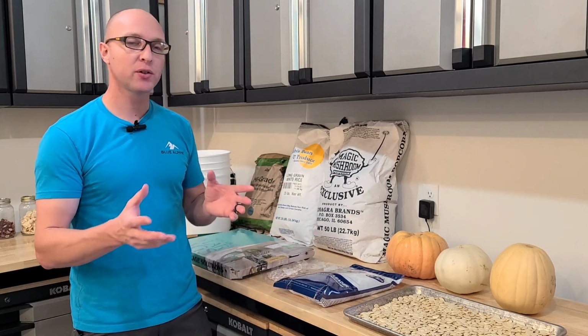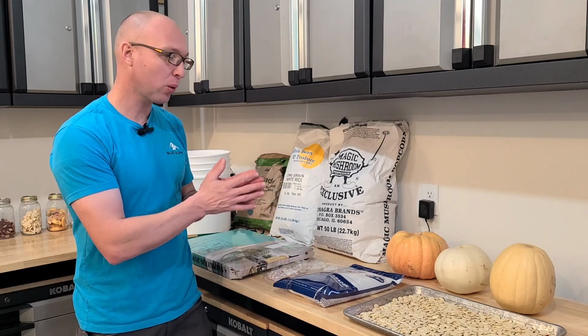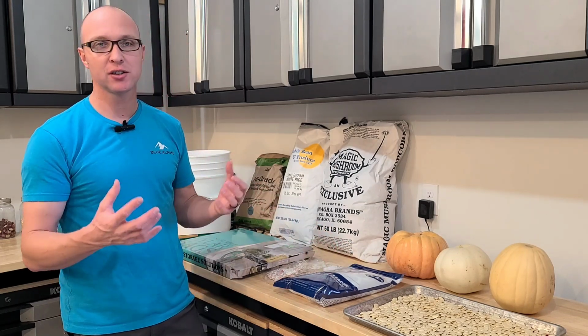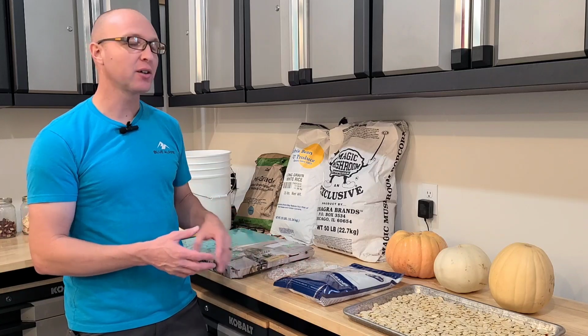So with the dry goods, I'm going to want to try and get as little water in there as possible, or if there is water in there by accident, I'm going to try and get it out. That way it stores, and that's done with this. And then obviously oxygen is always going to spoil food. So having oxygen absorbers in there is going to help a ton.